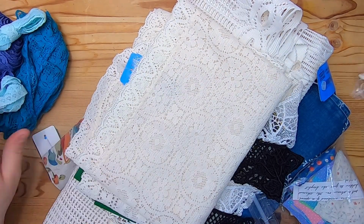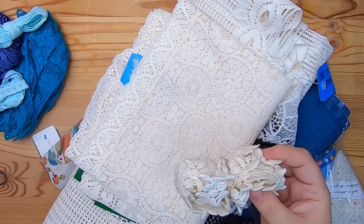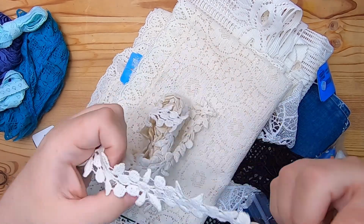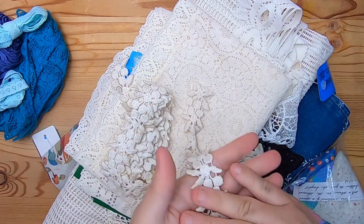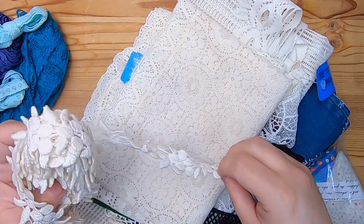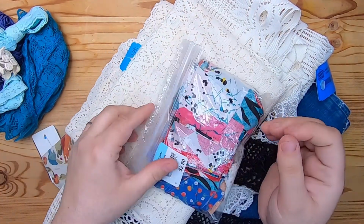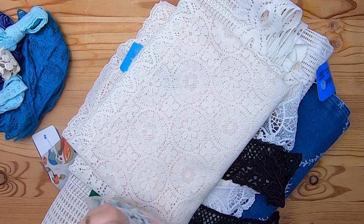Then this one is 50 cents, and it just looked interesting to me. I don't actually know what I'm dealing with here. Okay, so, well, that's really pretty actually. Very pretty. I could tea dye that and it would be even nicer, I think. So there's a couple pieces there. It's a good size.